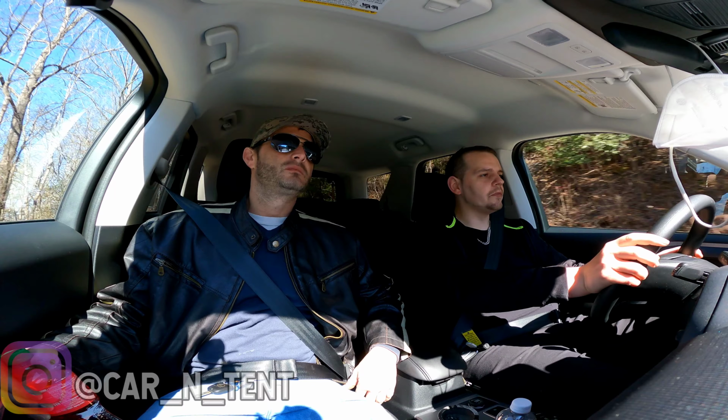The turning radius of this thing is awesome. Check this out. Bronco Sport Big Bend.